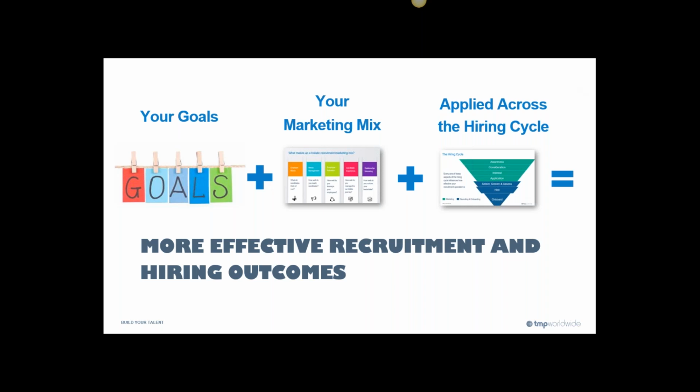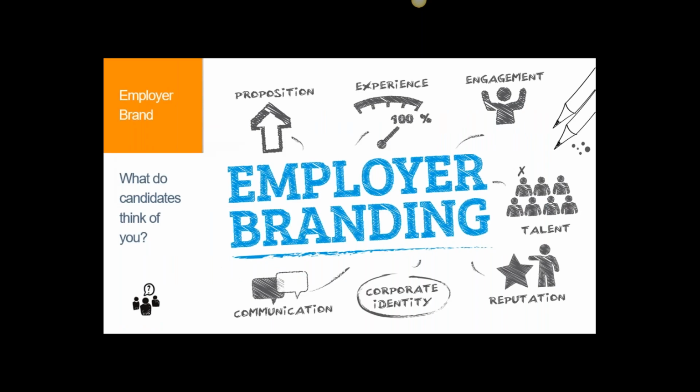So to kick things off with the employer brand, some companies have very strong consumer brands that are so well connected to their employer brands that they get tons of candidates no matter what. I mean, one of the obvious ones that comes to mind is Google. And what you won't see Google doing a whole lot of is advertising on Indeed and other places like that, because they've built such a strong employer brand that they don't need to.